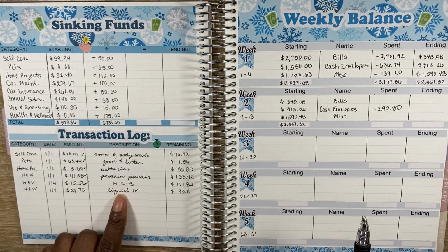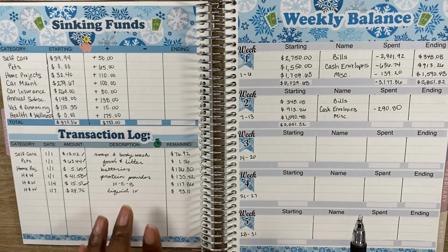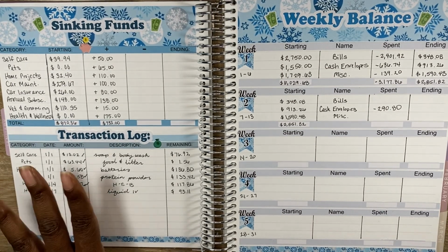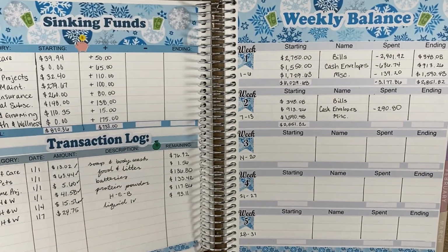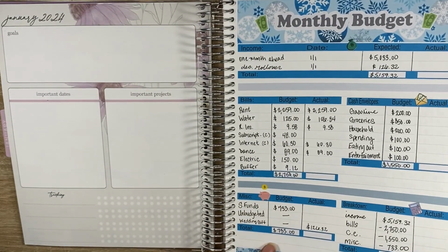It was not for protein powder. It was actually for the Liquid IV that we paid for from HEB. So again, that was the $24.75, and that's all that was spent out of the sinking funds. But I do want to add in one other expense from the miscellaneous section.